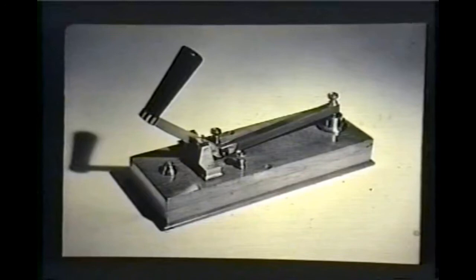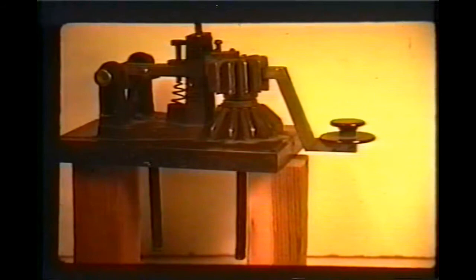Early radio keys were generally large and heavy, the reason for this being the need to have large, heavy contacts, since the key usually broke the primary of a high-voltage transformer. This massive brute keyed 10 kilowatts.